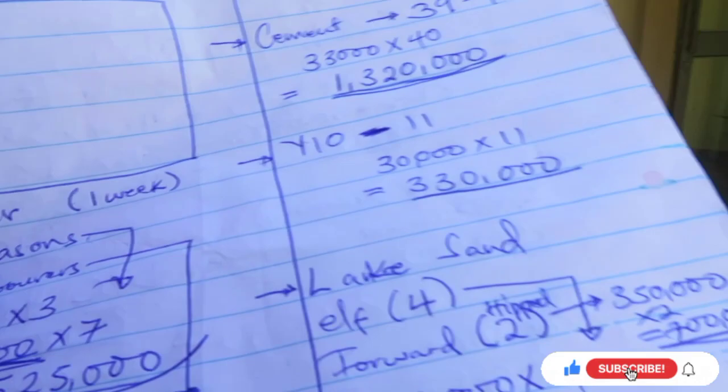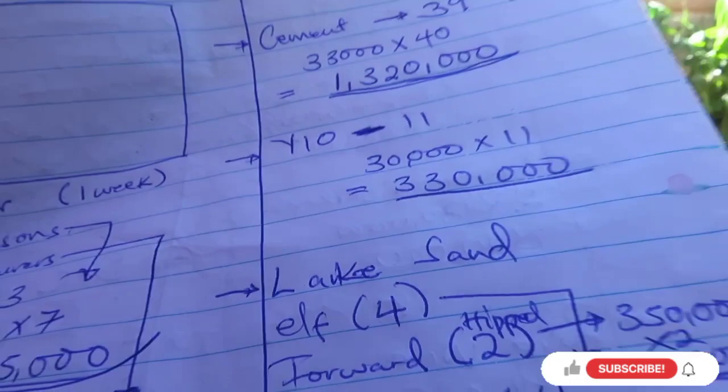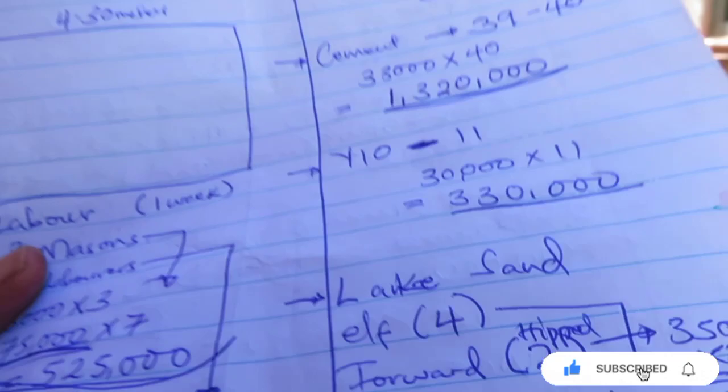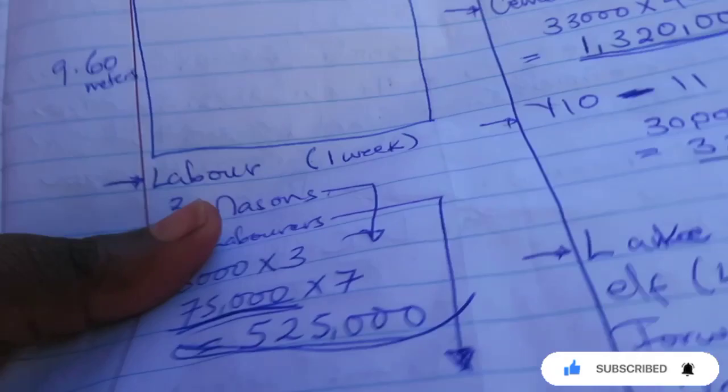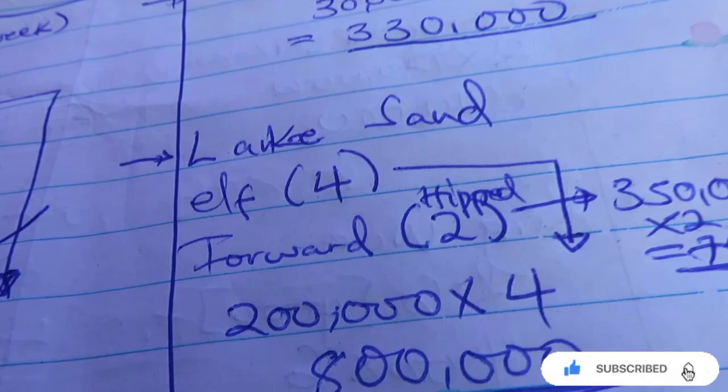So if you're buying 2 forward trucks, make sure they are fully heaped. And make sure those forward trucks are flat inside. Because there are forward trucks that are not flat. I don't know why, but just know that in their base, they are not flat. They're a bit higher. So if you don't know how to calculate or understand those things, just get your 4 elf trucks, because elf trucks are all similar, as long as it's the standard size of an elf truck.